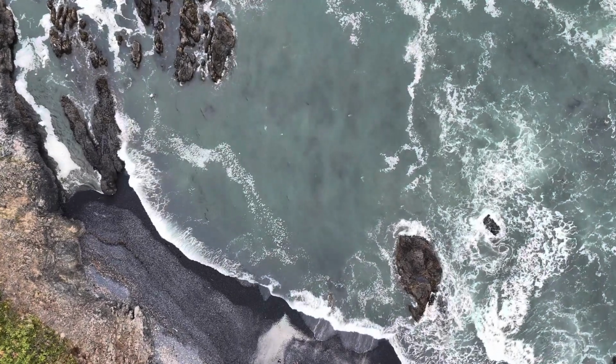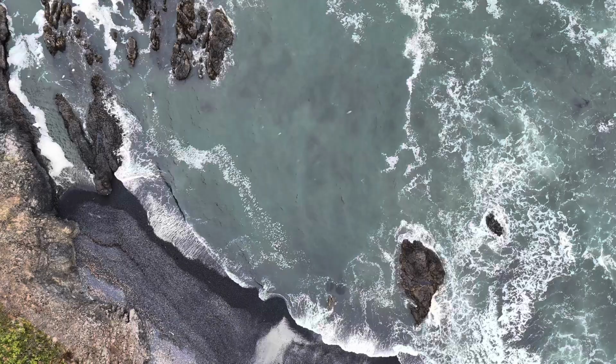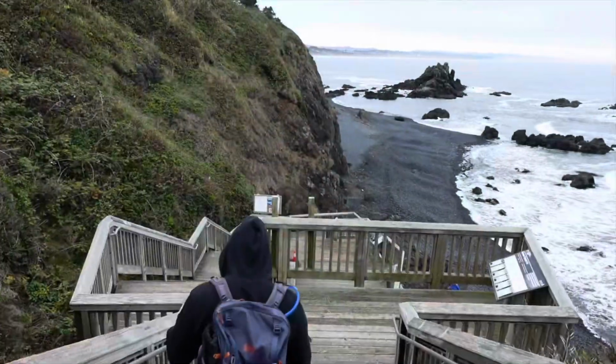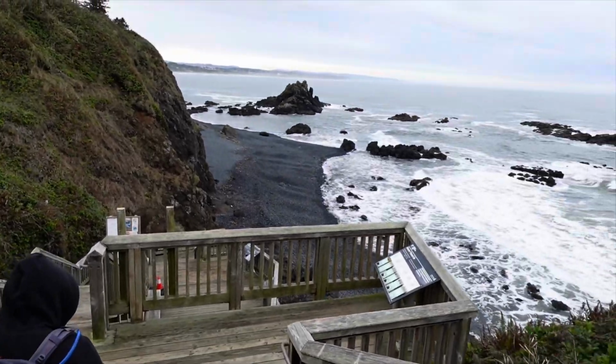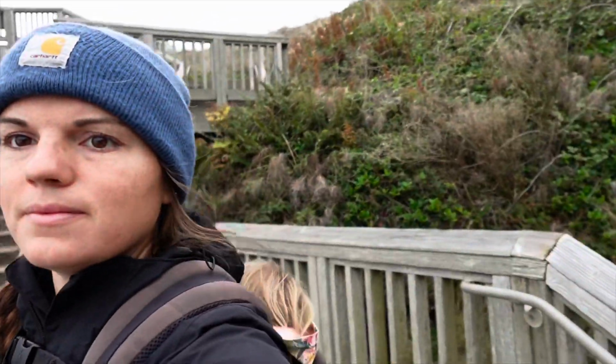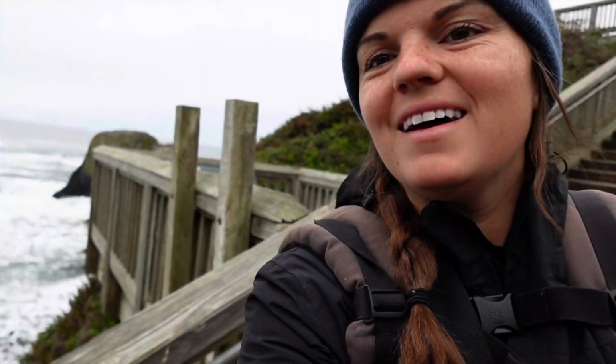Our next stop was Yaquina Heads, and as someone who has spent their first 18 years in Oregon, I am honestly shocked I've never been here before. But shout out to my Uncle Kurt, who basically acted as our virtual tour guide and has been sending us suggestions along the way. There are several things about Yaquina Heads that make it worth visiting, but here are just a few.